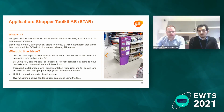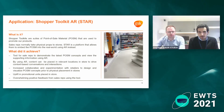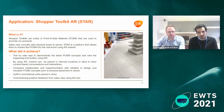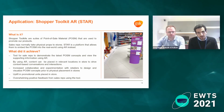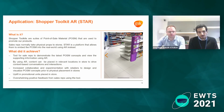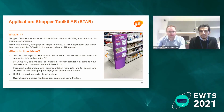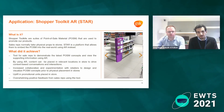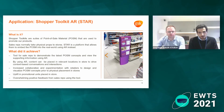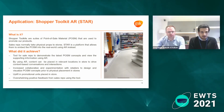It also does lead to an uplift in promotional units that are placed within the store because we're using this innovative technology, because we're showcasing all the possible fixtures using augmented reality. We're able to slowly see that uplift in promotional sales. We've also had very positive feedback from both sales reps and the business teams on the use of STAR. We also got a lot of feedback to build on this version of STAR in the future.